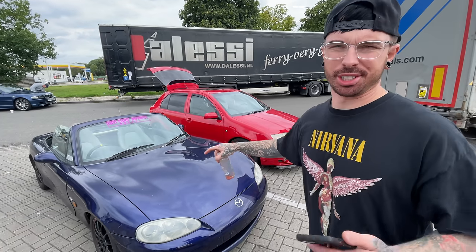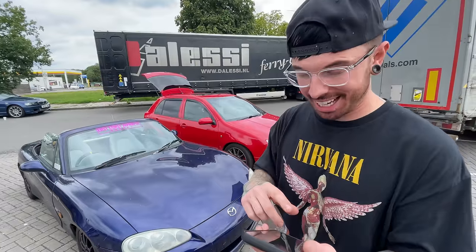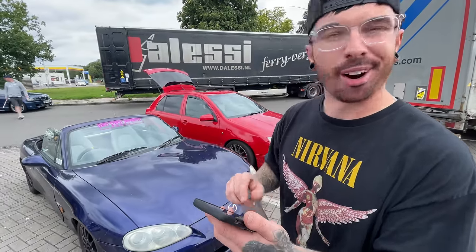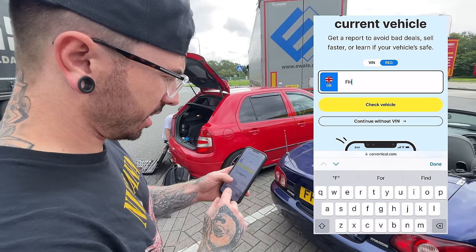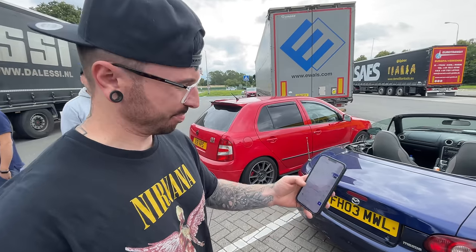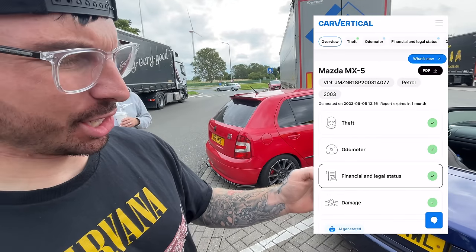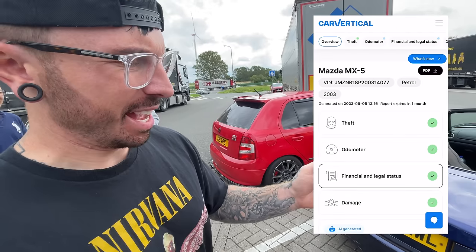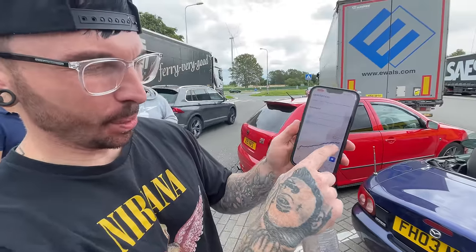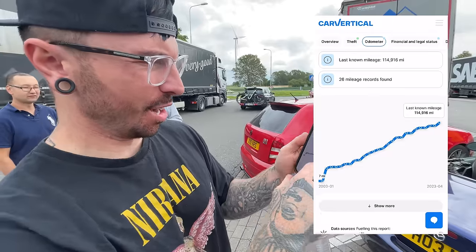Now my car was cheap and I don't think it's been in any previous accidents, but I am going to check because I know one car here has been. I'm going to put the reg in of this. Check vehicle. Okay, here we go. It's good news. Check out my car vertical report for my MX-5. Everything all green. Look at the mileage graph. There is a long report of mileage records of the car.